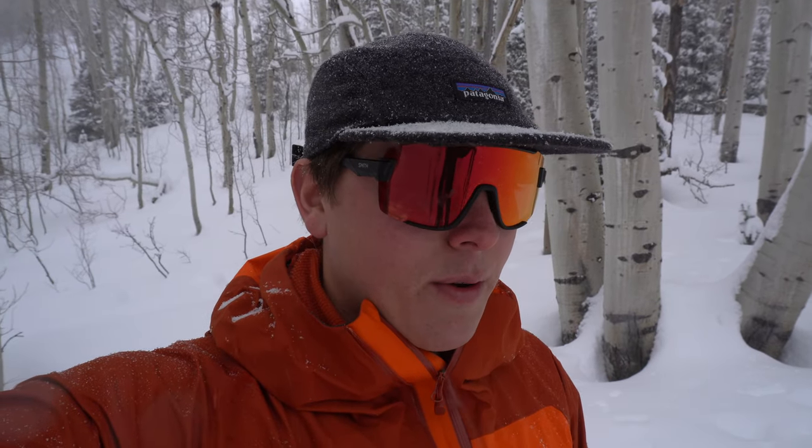In November it snowed like 3 feet on top of rocks and dirt, and that was a fun ski day. But now we have a base, so it's skiing a bit better.